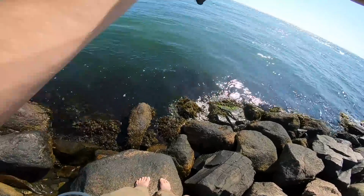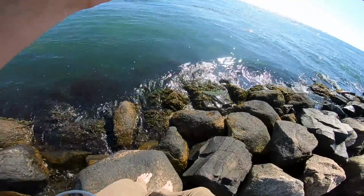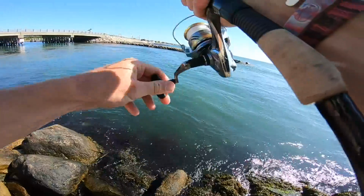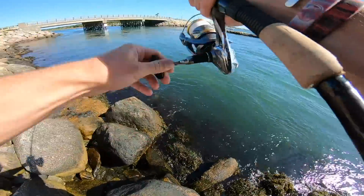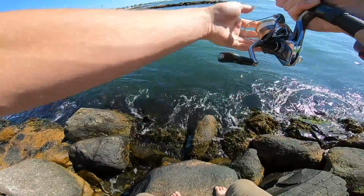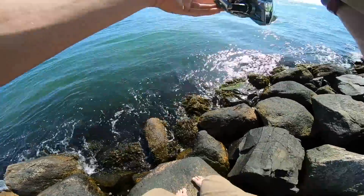Oh, I got one. I'm on. Fish on. Yes, on the jerkbait. Oh my gosh, I'm on. Stay on. What is it? What do I have? Stay on. Oh my God, I was burning it in. What do I have? Feels pretty good. Oh my God, dude, that's a good striper. This is a good fish.